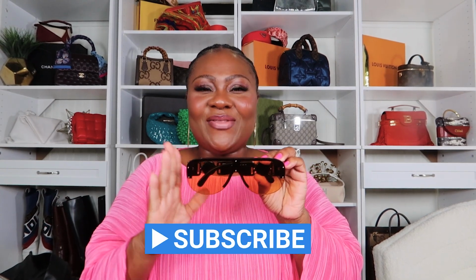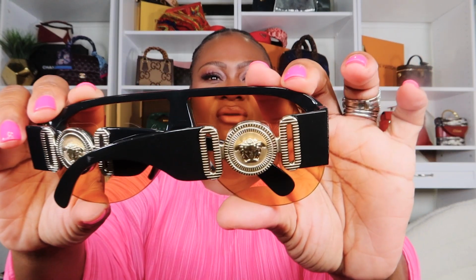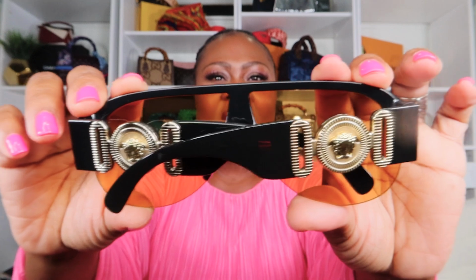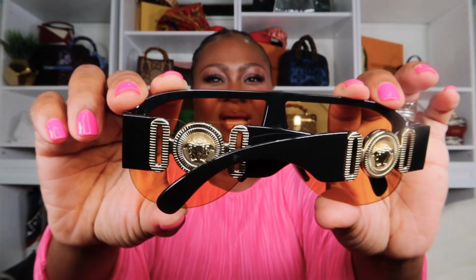So let's look at the orange pair. These are the orange pair of those same Versace sunglasses. I have not worn these yet. I just got them. I think this color came out after that dark color. But again, same sort of gorgeous Versace little emblem, the motif on the handles of the sunglasses.